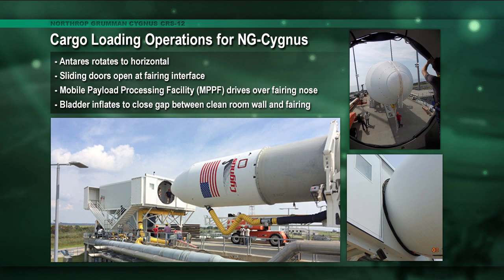to launch. I'd also like to note a key flexibility feature added to the CRS-2, which is the ability for NASA to significantly alter the final cargo load by up to 20% as late as 24 hours before liftoff. And you can't see it here, but there's a bladder that inflates between that little opening there and the fairing, and that inflates to close the gap between the clean room and wall so that everything that goes in and out is protected.